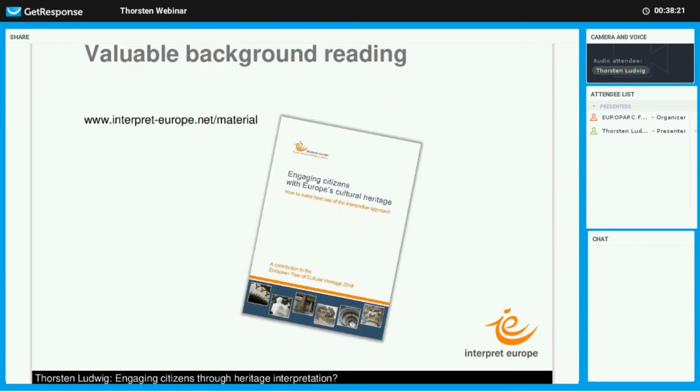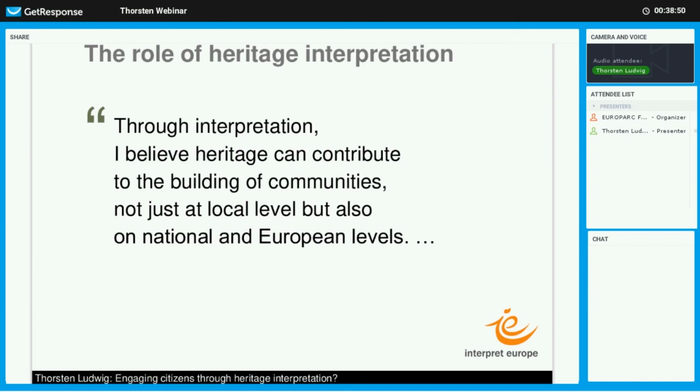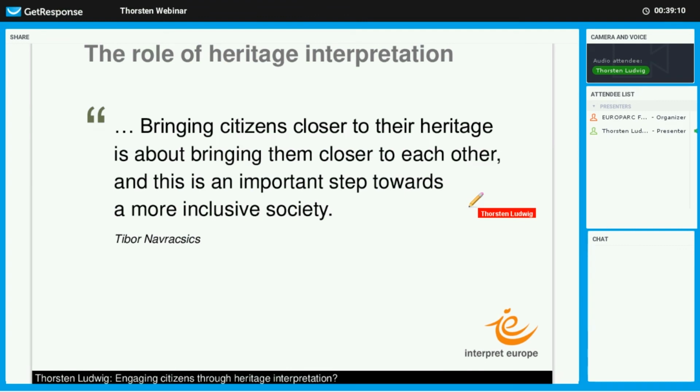And we have another one, which you can find at our website at Interpret Europe Material, which we wrote last year, which is Engaging Visitors with Europe's Cultural Heritage, because this was written for the European Year of Cultural Heritage, where we explained a little bit deeper what I tried to tell you before. All of this was triggered when we had a conference in 2016, called Heritage Invitation for the Future of Europe. And we received at this conference greetings from the European Commissioner for Education and Culture, Tibor Navracsics, who wrote, through interpretation, I believe heritage can contribute to the building of communities, not just at local level, but also on national and European levels. Bringing citizens closer to their heritage is about bringing them closer to each other. And this is an important step towards a more inclusive society.